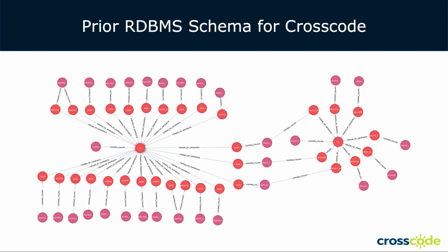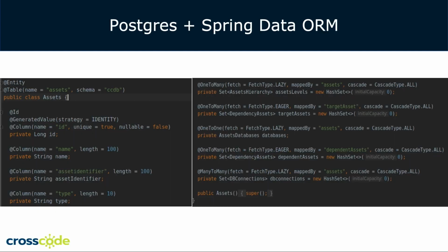So we'll go ahead and take a look at the code in the back end to kind of complete the picture here. So on the left-hand side, we see an entity definition for the assets table for an assets class. It has your standard table definition at the top and the schema with CCDB. And we have fields for ID, name, asset identifier, and the type. And this is just the standard stuff that you would see. There's nothing that really concerns me in here.